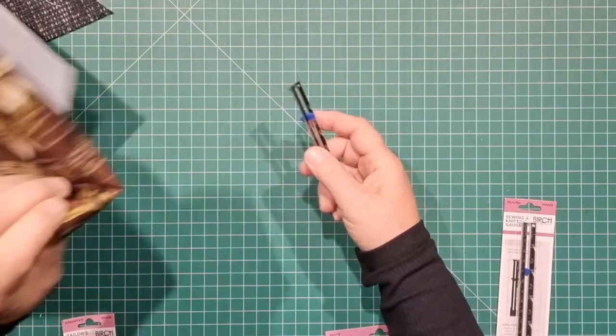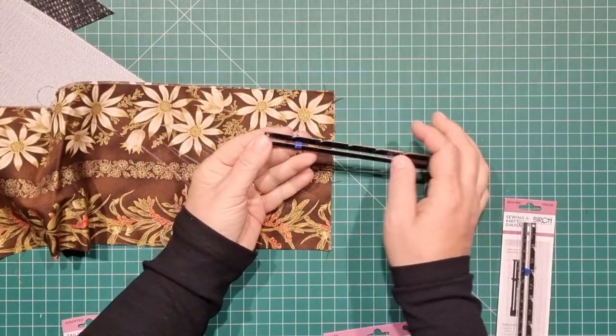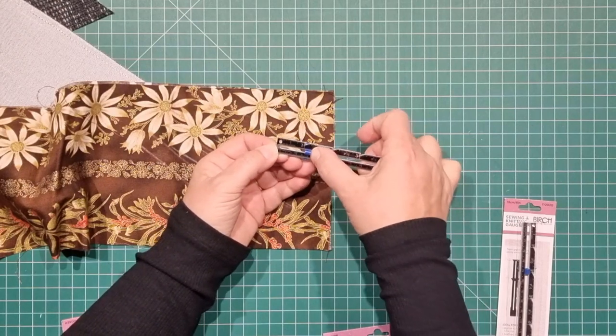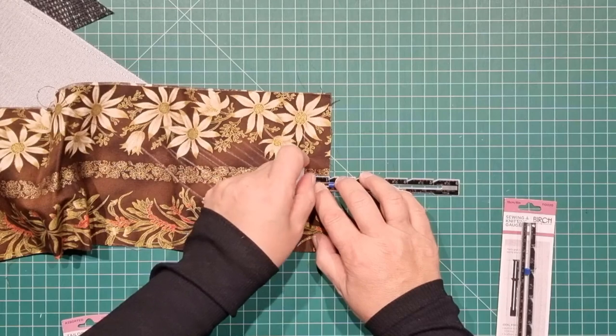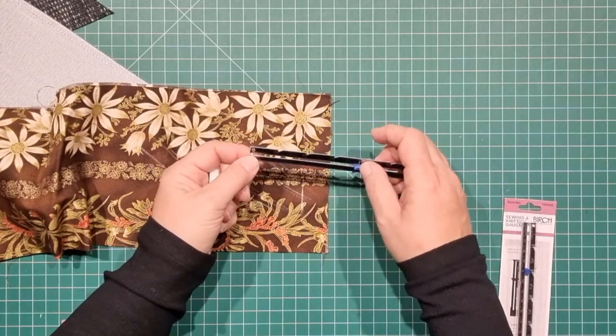This tool is absolutely fantastic for marking hems. I use this for my alterations every day. So when I'm marking the hems for jeans, I can just move the slider up and down, put it to the 1-inch mark there, and then I can just mark my hem with my chalk and my ruler. So it's very, very simple to use.